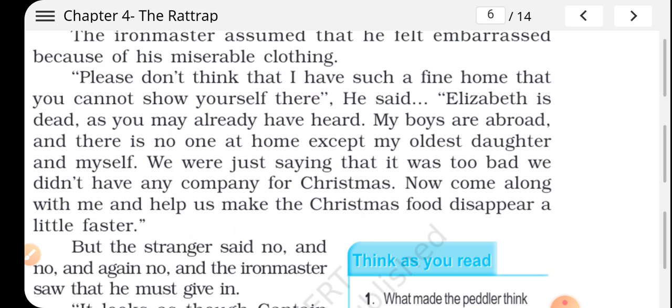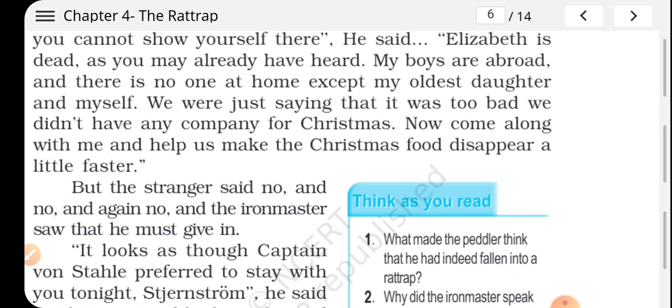So the ironmaster thought that he's wearing rags, and that's why he's feeling embarrassed to come to my house. So he tried to convince him. He said that my house is not so small that you cannot come. There is nobody at my house. My wife is dead, my sons are abroad, and only my oldest daughter is there. So we are two members in the house, my daughter and myself. So you just come. We were even thinking that nobody is there with us to celebrate Christmas, so we will have your company for celebrating Christmas. And then he said, let us make the Christmas food disappear a little faster. We will enjoy the Christmas food all together.